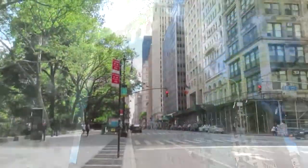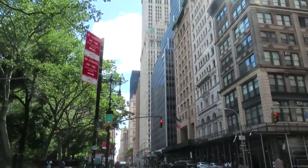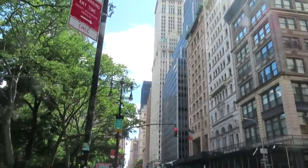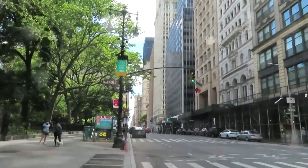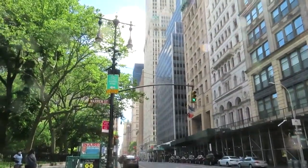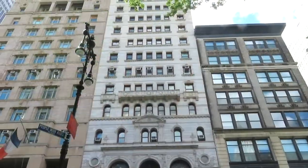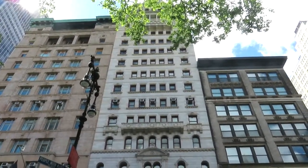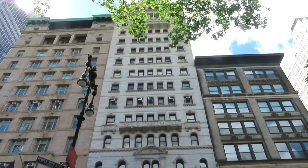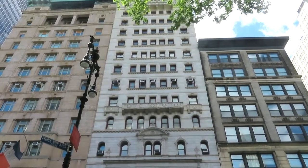Well, we're walking south now on Broadway. And City Hall Park and City Hall are to our left. Now at 280 Broadway is the Home Life Insurance Building, a marble-clad building from 1894. Still here.